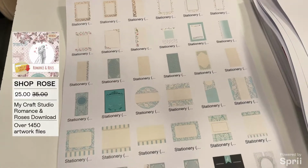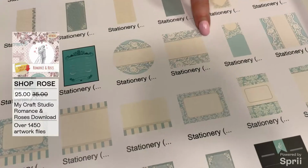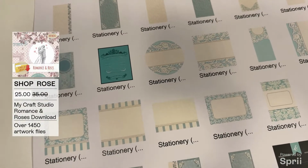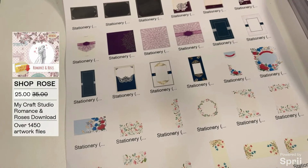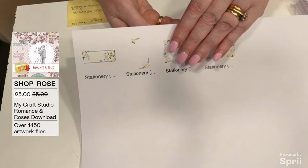Then you've got your stationery. I mean, this is lovely, isn't it? Look at these. How beautiful is that? That with a little bit of an embellishment and a sentiment in the middle. That's your card done, isn't it? It's gorgeous. You've got more of those as well. And more. Keeps giving, doesn't it? There's a lot to get through in this, isn't there?